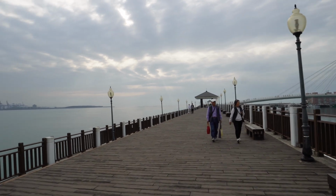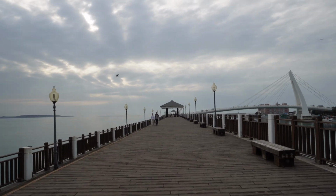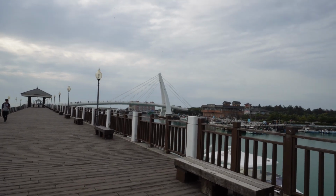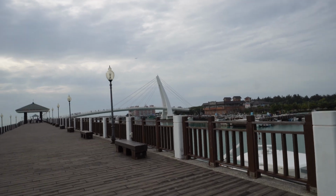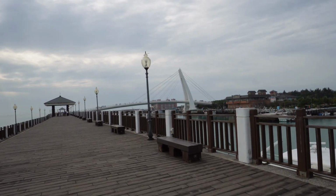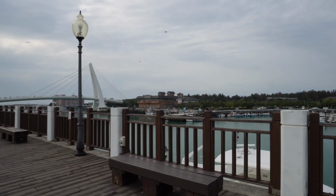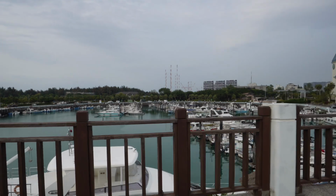So we're walking down the Tamsui Fisherman's Wharf at the moment, and the bridge over here is apparently called the Lovers Bridge. Someone thought it would be a good idea to walk over that, of course, for obvious reasons. Looks like there's restaurants and stuff down the other side. Obviously the marina here, where all the fishing boats come in as well.